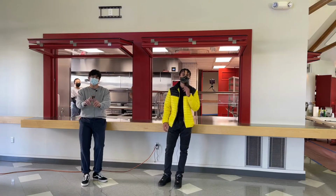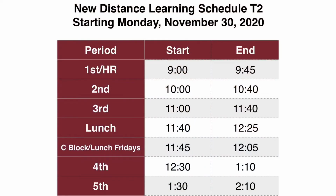Also happening with the start of T2 is a brand new daily schedule. In case you missed Dr. Imperial's email from a couple of weeks ago, here it is. Classes will now be 40 minutes long, but we also have a built-in lunch break. And on Fridays, we will be having C block at 11:45 a.m.